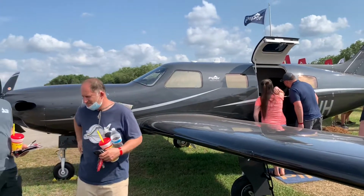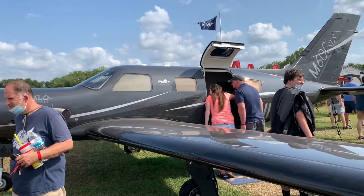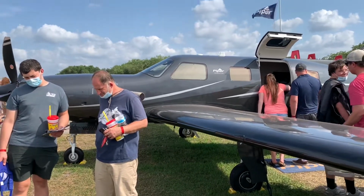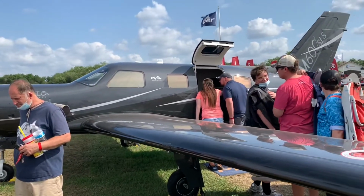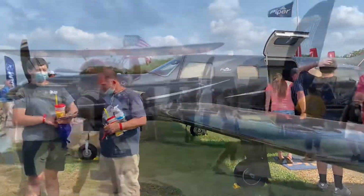And it does have a button and it also can sense if the pilot is fainting or anything like that. And it will ignite the auto landing, so it just shuts itself off and slows down and lands. Amazing. 3.2 million. Anybody can get it.